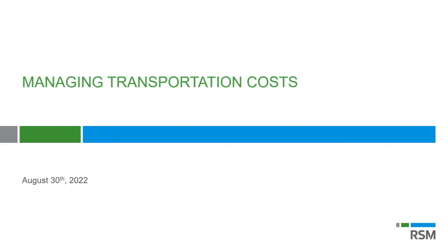At this time, I would like to introduce Nick Beerbrot, who will be one of your presenters for today. Thank you, Lacey. So like Lacey said, we're going to go over managing transportation costs, specifically around outbound transportation and how to best manage the creation of those loads and the costs for them.